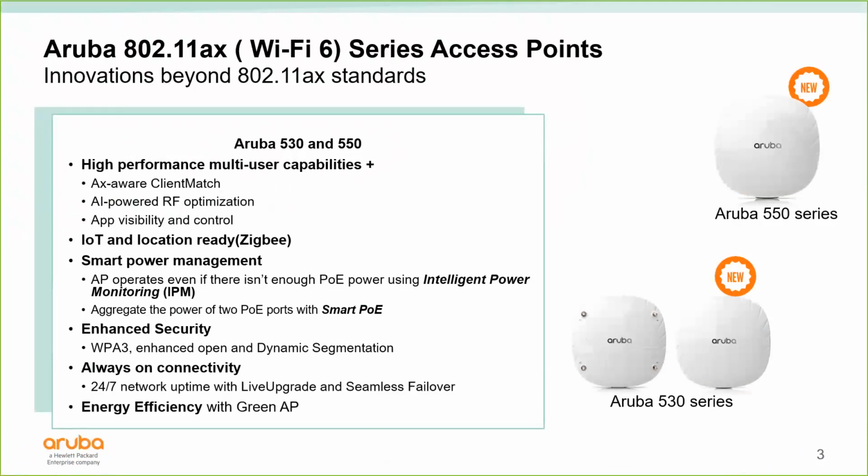We're also going to have smart power management. The access point will be able to operate in those low-powered modes even if you don't have enough PoE for it. And we can also aggregate two PoE ports with smart PoE. Now, this is probably going to be a little bit more important with the 550, and when we jump over to its specs, I'll show you why.